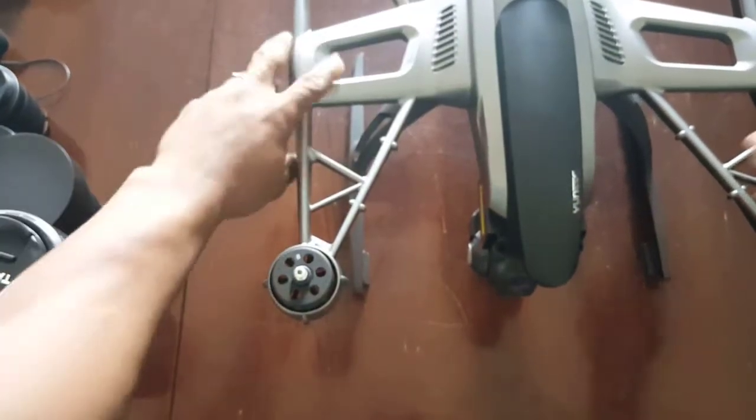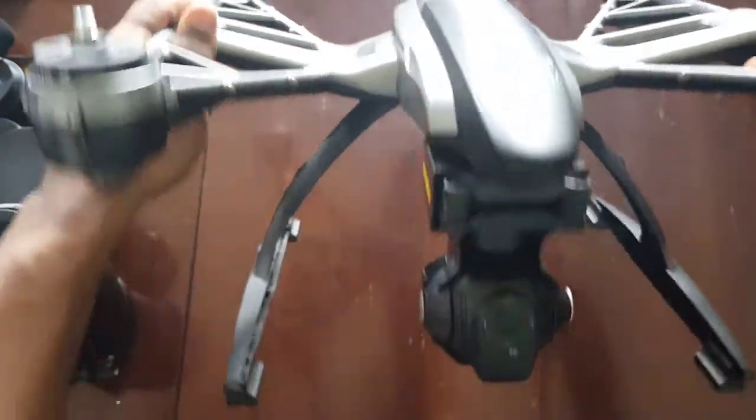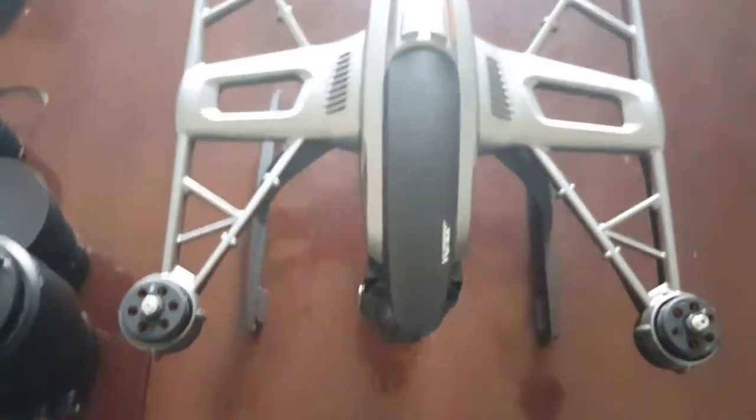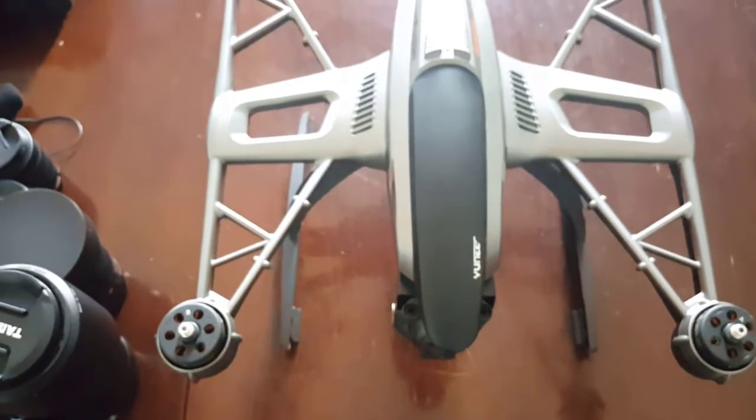So here is my baby. Here we have the Typhoon. This is my drone. Let me see if I can move this camera just a little bit for you guys. Stay with me. There we go.